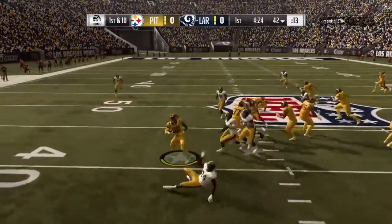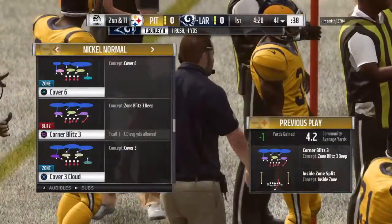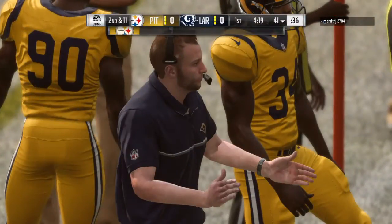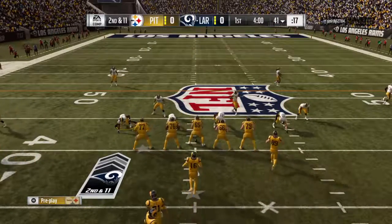Now the first carry here for Todd Gurley. And the second wave of tacklers is going to get him as they stop him behind the line. It'll be a loss of 1, and it'll be 2nd and 11.